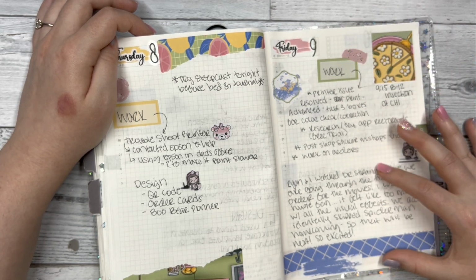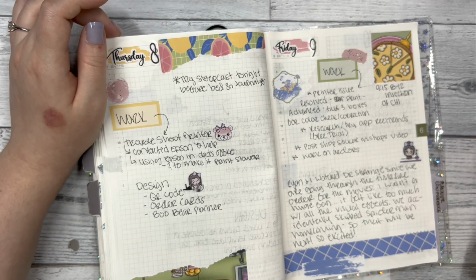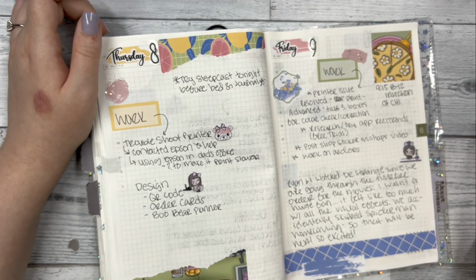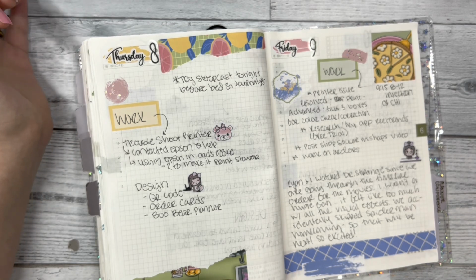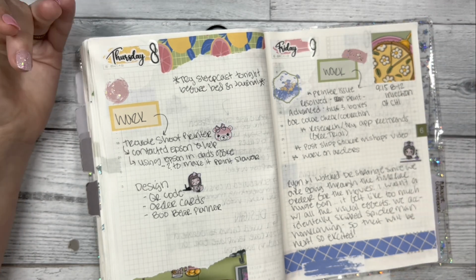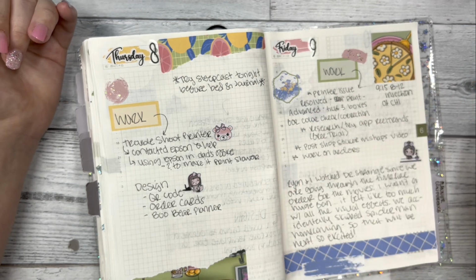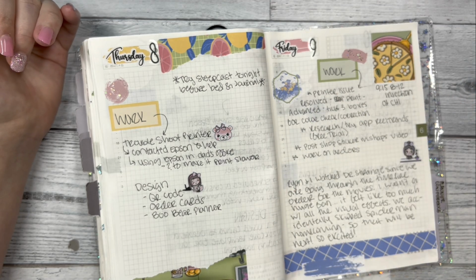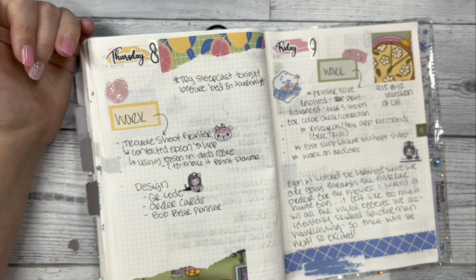What's work, what's personal. I could just have a planner for work and a planner for personal, but knowing me, I would get too overwhelmed with having two planners, so I just make sure to chunk it really nice and cohesively. So for work on Friday, I actually resolved the printer issue, or my dad helped me with it because there are some settings that I had to click for the color check.